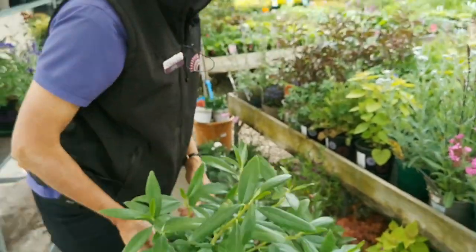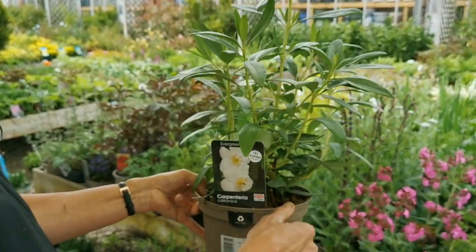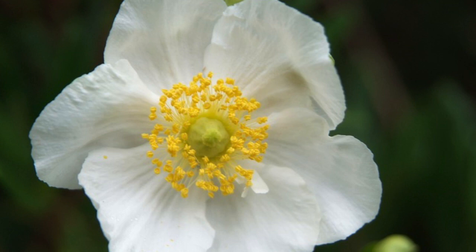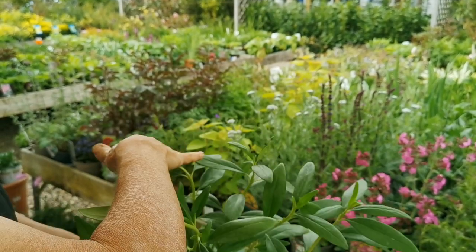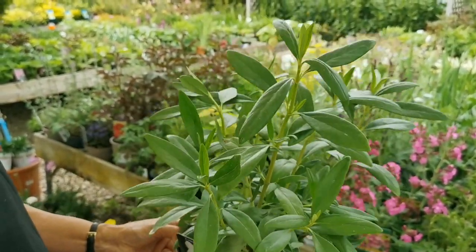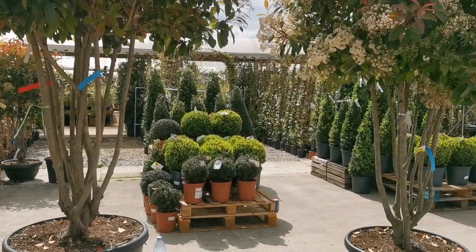This is something absolutely new for us this year. It's a gorgeous evergreen, Carpenteria californica. This particular one has very large 5-centimeter flowers, and the fragrance is absolutely stunning. And of course, with all that evergreen foliage throughout the winter, it'll make a great statement piece for your garden all year round.